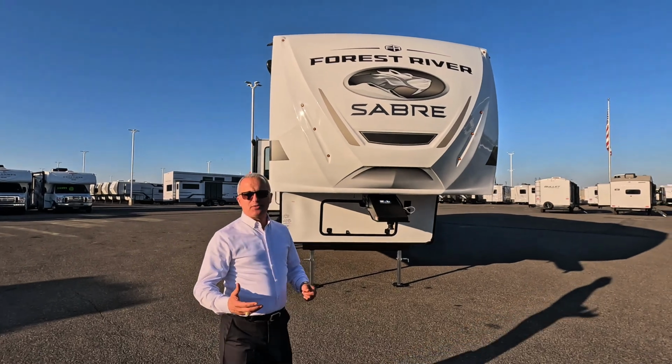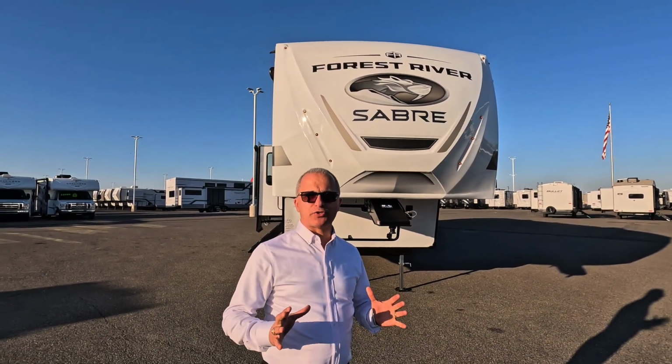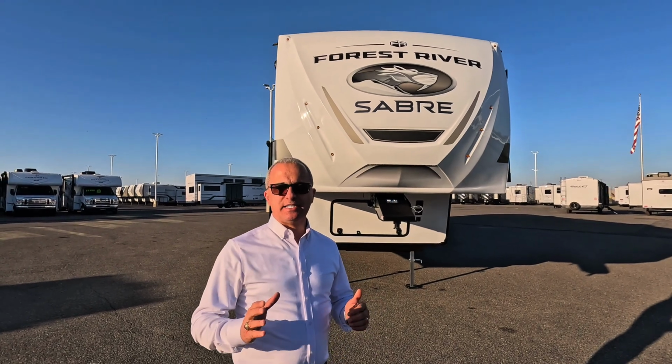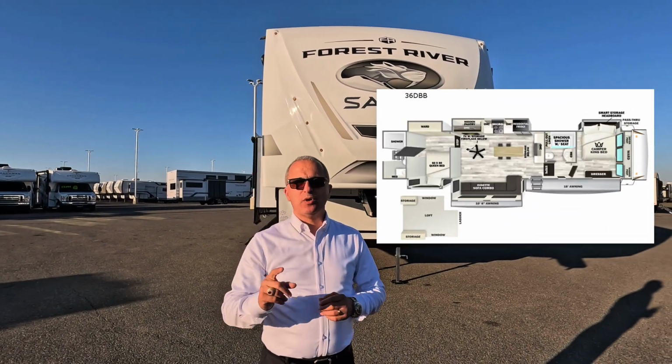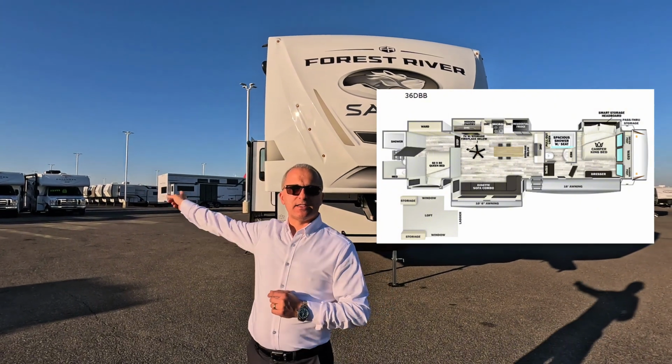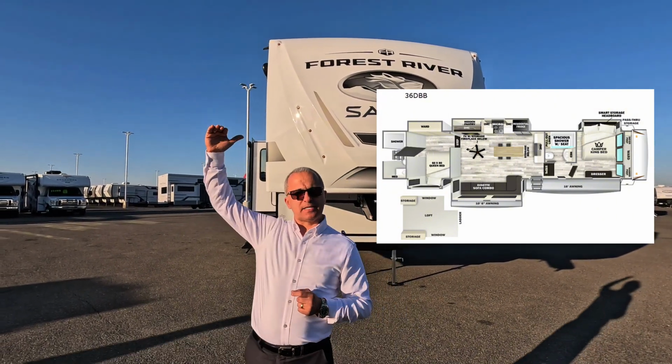You want to live in a fifth wheel? This is perfect for you. It's a brand new 2025 Forest River Sabre 36DBB. Why 36DBB? Because it's a two-bedroom. One has a king size bed, and in the back we have another bedroom with a queen size bed and a loft bed on top.